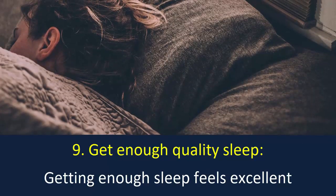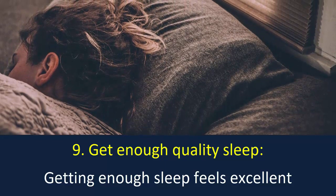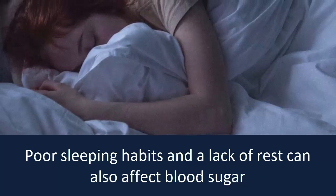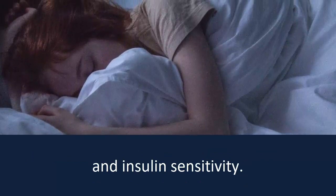Number 9. Get enough quality sleep. Getting enough sleep feels excellent and is necessary for good health. Poor sleeping habits and a lack of rest can also affect blood sugar and insulin sensitivity.